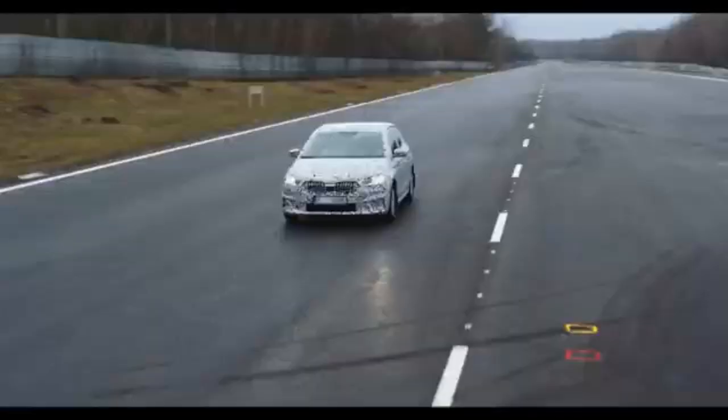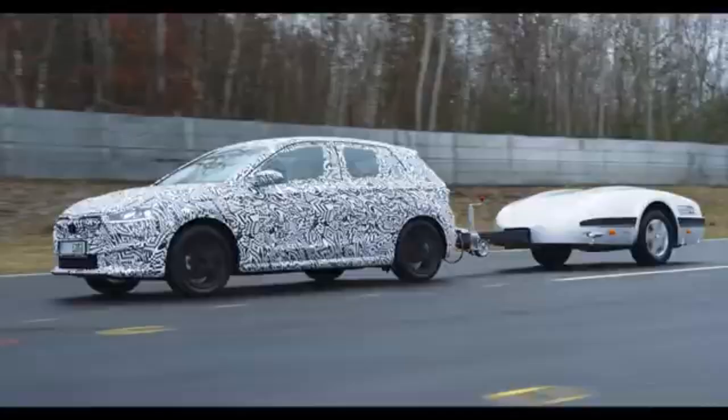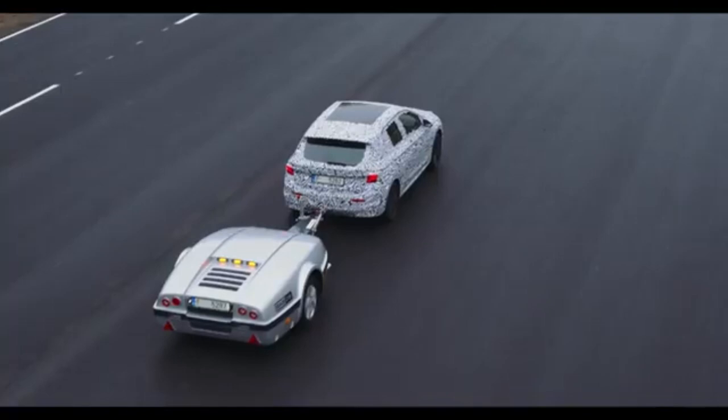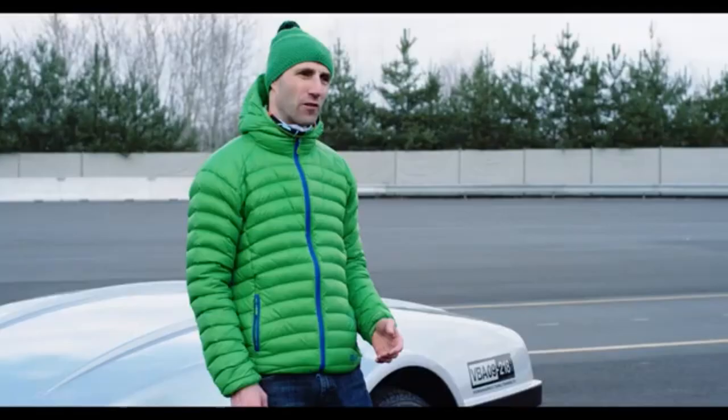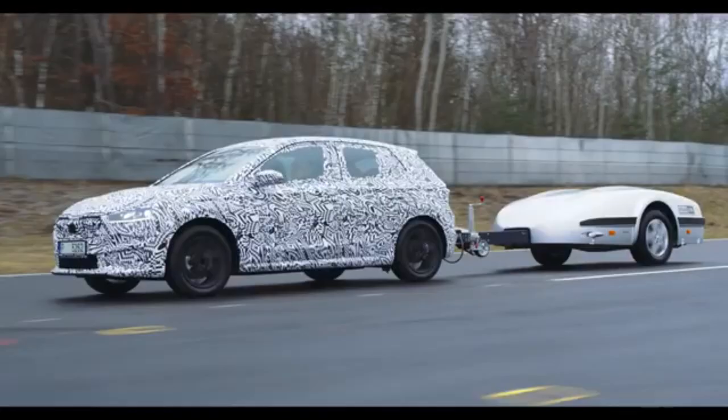For some tests, we also use special testing devices, such as a towing dyno. We use it to simulate driving uphill. In the trailer, various driving profiles are recorded, so we can simulate, for example, the real Grossglockner mountains in the proving ground near Mladá Boleslav.